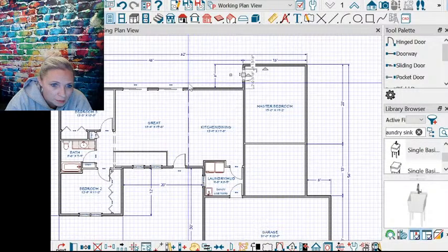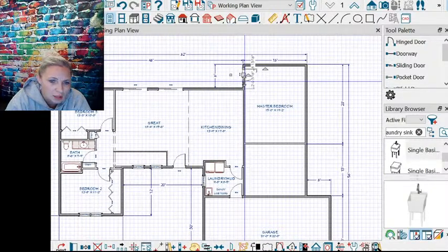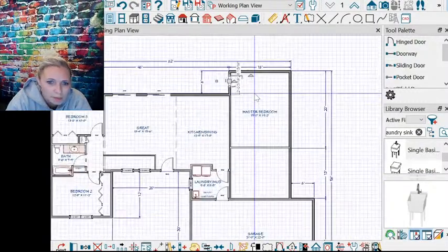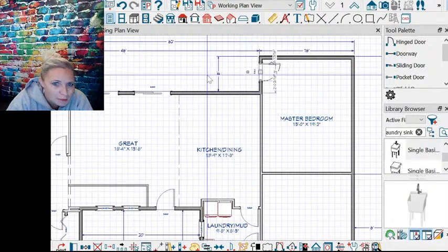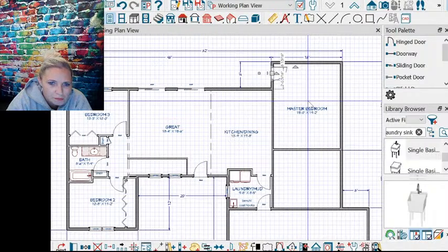If anything, because this is all one big covered porch back here, we could do a bump out on this kitchen dining space to get a little extra space without affecting the roof line, and that might be a better use of space. Right now we're at 1671, so we're still not hurting, but I might consider coming out maybe a foot or so there. We'll see.